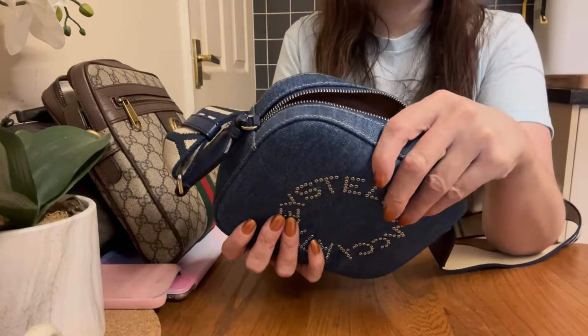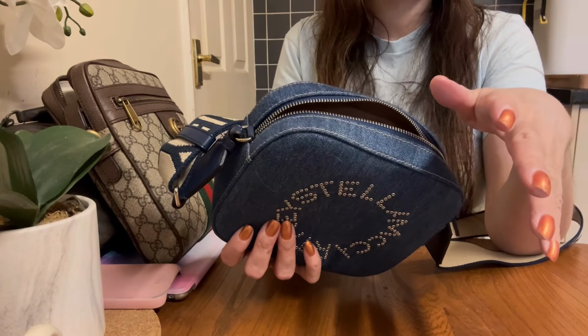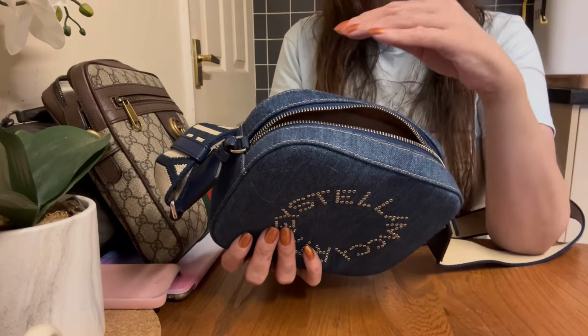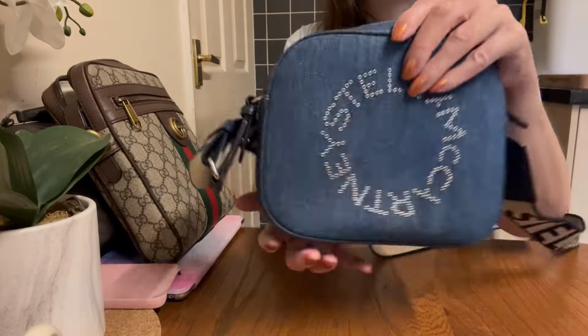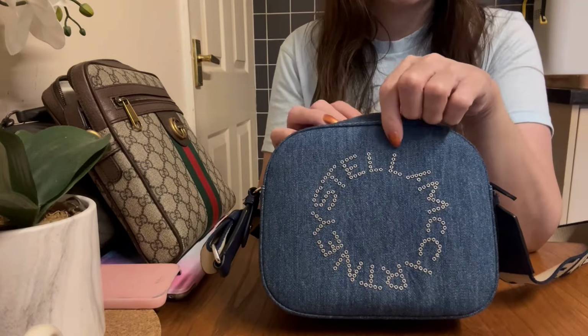I don't know, for me, I just don't think denim lends itself to looking great on more sort of, I guess, classic bags, more formal bags. That's just my opinion. If you have got a denim Chanel bag and you love it and you rock it, more power to your elbow. I just, for my taste, I don't like them.